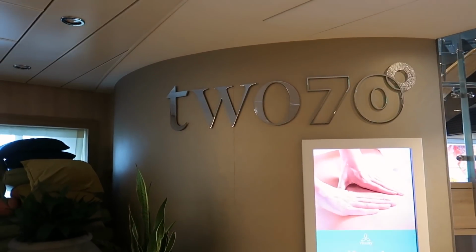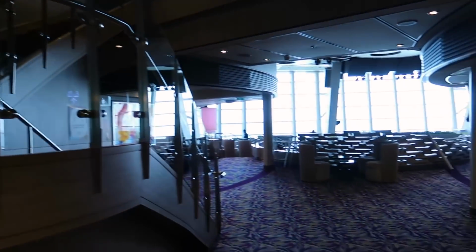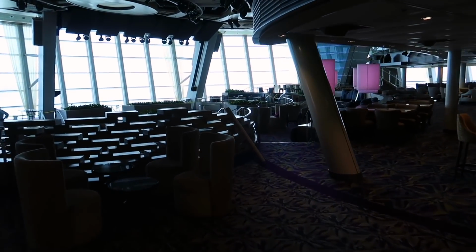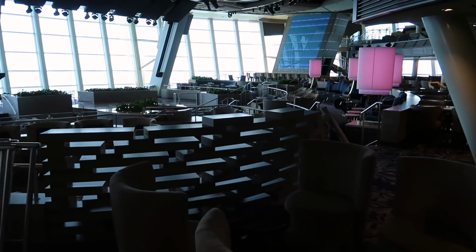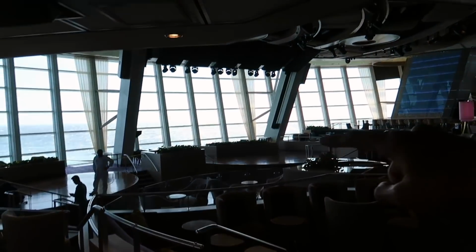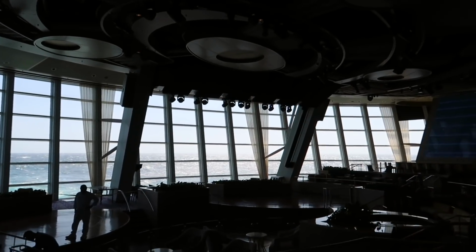And now, right at the back of the ship is the amazing 270 venue. Definitely one of my favorite venues on board a Quantum class cruise ship. And this is a venue, not only is it nice to chill out, go to the bar, enjoy a drink, but they also have shows here. This is a stage, and then screens come down. You can actually kind of see them up here.